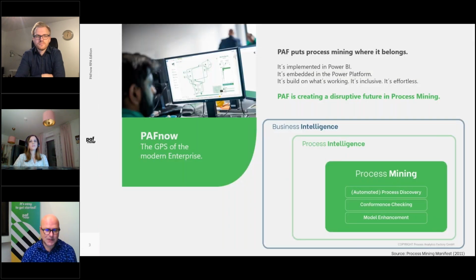PAF puts process mining where it belongs. It's implemented in Power BI. It's embedded in the Power Platform. It's built on what's working. It's inclusive. It's effortless. Why did we build it this way? We wanted to have a more accessible process mining solution so that everyone can experience the benefits.